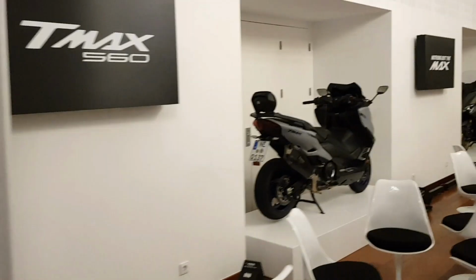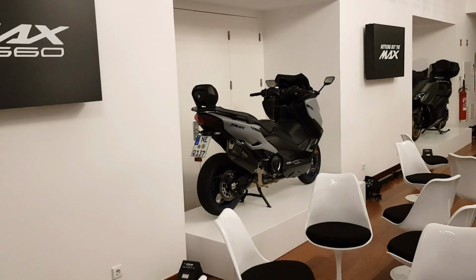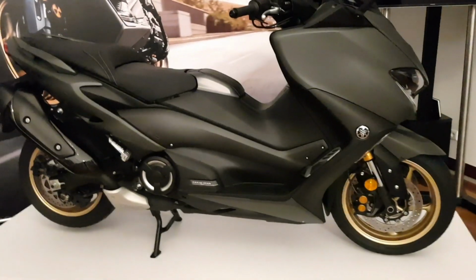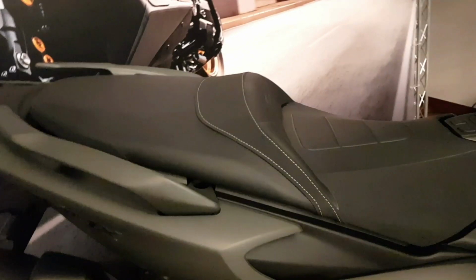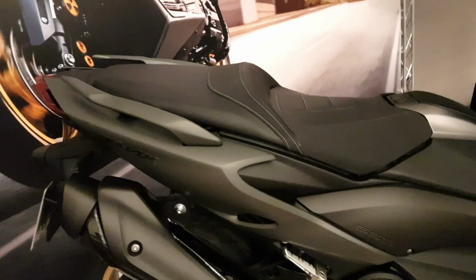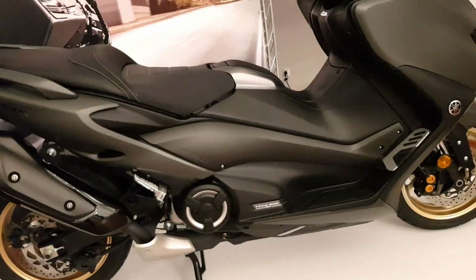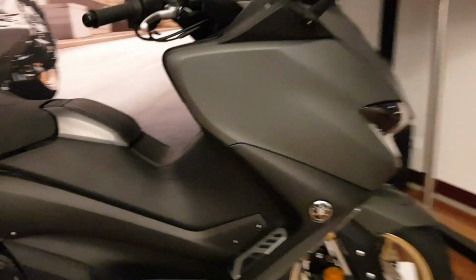That stock model is there, but that does have an accessory pack on it, the cruising accessory pack. This is the model that I'm going to be riding tomorrow, so I'm going to focus on this one. What else is new? Well, under the seat here, which I can't open just yet, you've got a bit more storage space. You can fit an open face helmet, two of them in fact, or you can fit one full face helmet. That's pretty much an overview of what's new on the TMAX 560.